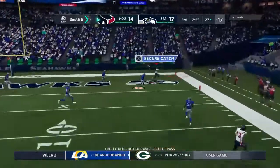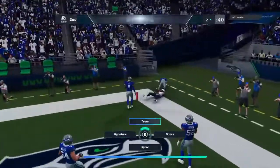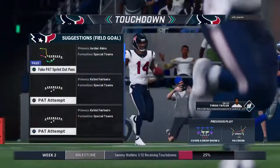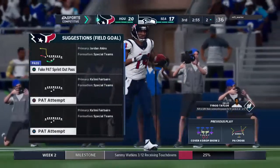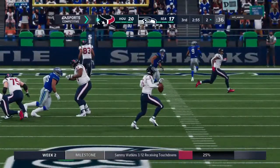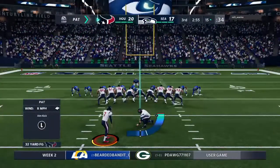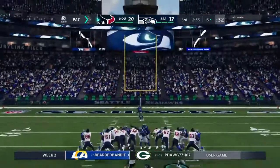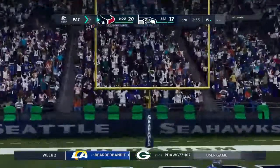Letting one go deep for the end zone. And that is caught. Touchdown, Texans. Sammy Watkins. His 3rd touchdown now on the year, as his guys have now moved out in front. Heck of a start to his season. He had 2 touchdowns in the opener last week, another one here in week 2.